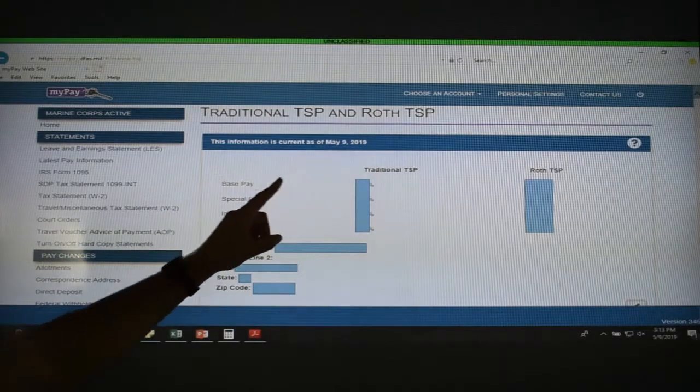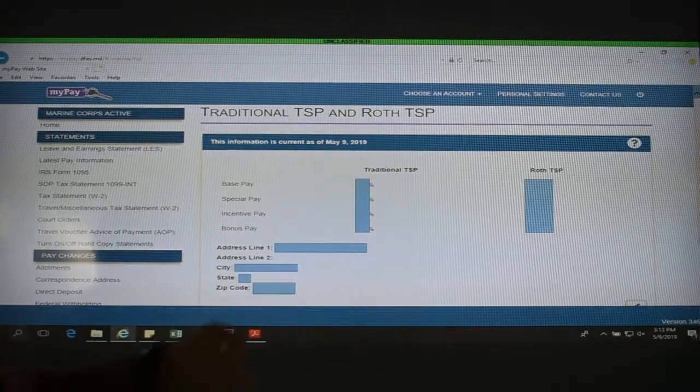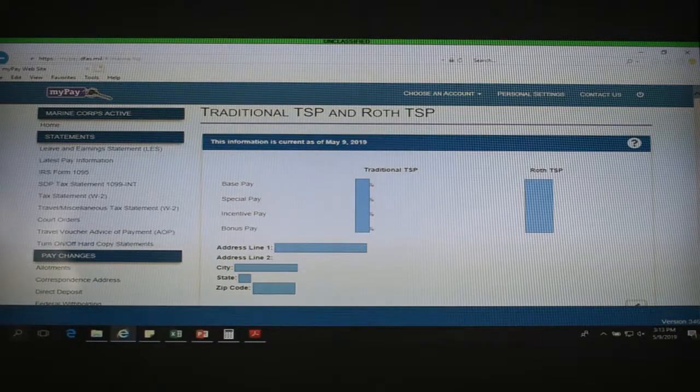So you can either contribute to your traditional TSP, or your Roth TSP. Now, this is what I do, I contribute to Roth TSP because I like the idea of it being taxed now. It's already taxed. And then when I retire, hopefully when I'm in my 60s or 70s and I withdraw that money, none of it's taxed. So that's why I like Roth.